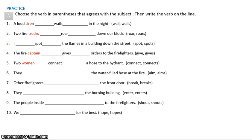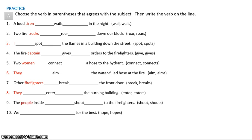Number 6, they aim the water-filled hose at the fire. Number 7, other firefighters should be in red, the word firefighters, break the front door. Number 8, they should be in red, and you should have the word enter. Number 9, the people inside shout to the firefighters. And the last one, you should have we in red and hope for the best. So that should have been fairly easy for you. Hopefully, you didn't have too much trouble finding the subject of the sentence because we've already covered that.